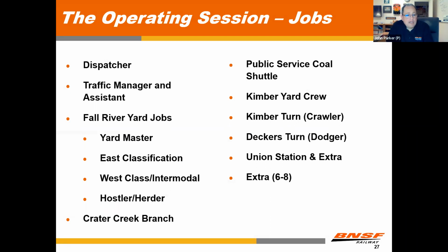And these are the jobs. We have a dispatcher, 2 people that work in the traffic center, a traffic manager and assistant, 4 yard jobs.